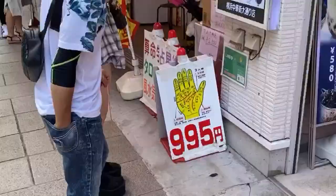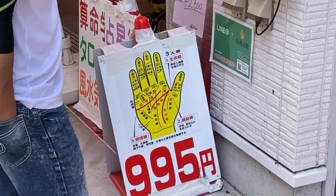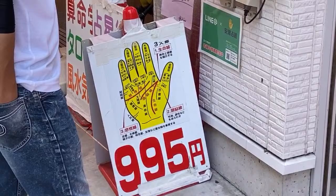Anyone ever do this? Can they really tell the future? Because I would love to know. With all the changes in my life going on here, knowing what's going to come next would really help. Read that. Can anyone read this? Take a screenshot, read it.